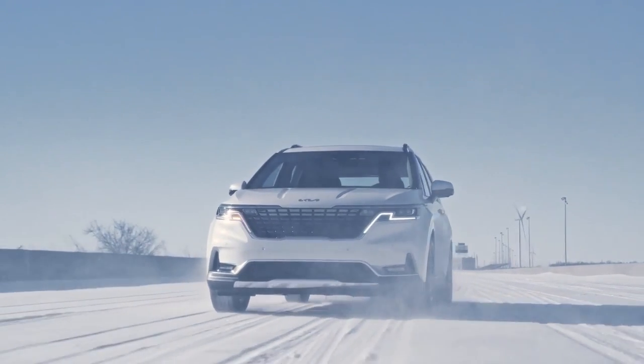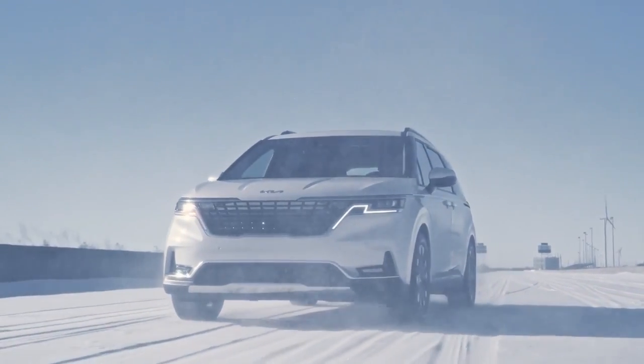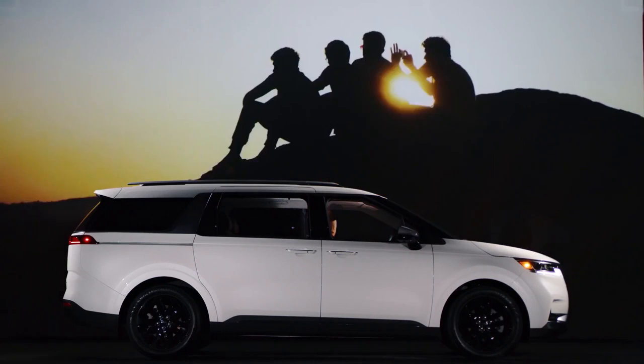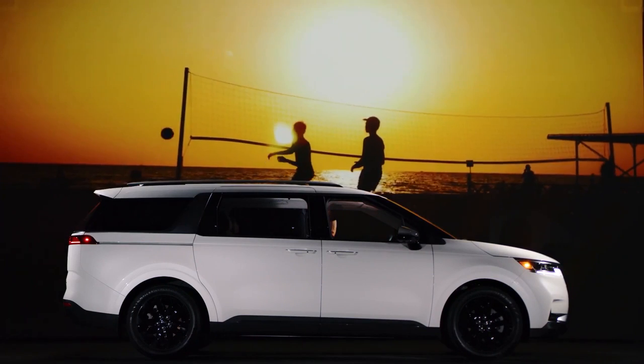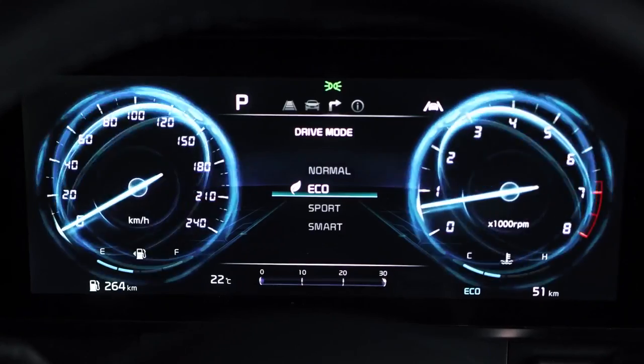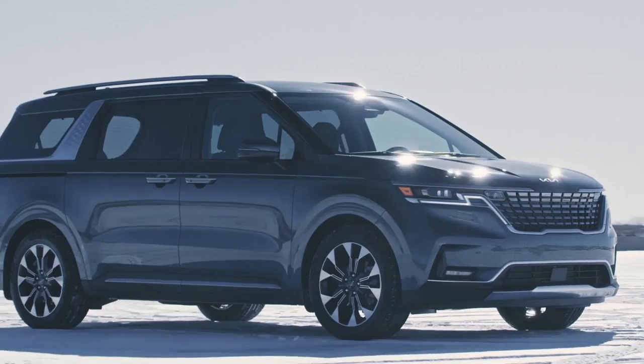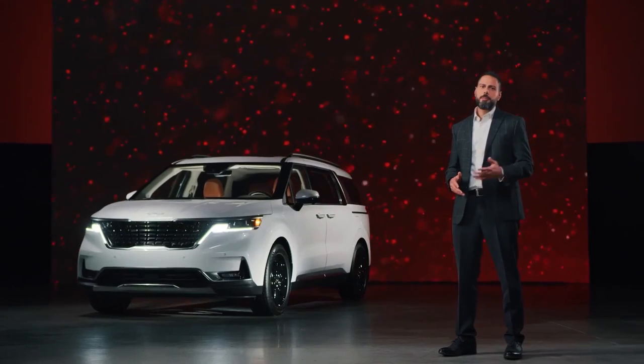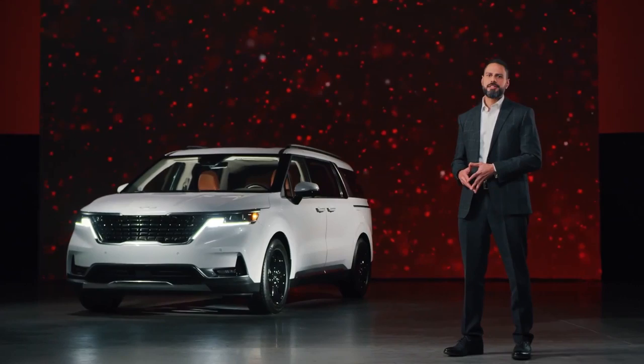It's the first of five all-new or significantly refreshed vehicles Kia Canada is set to debut in 2021. This is another statement about the future of the brand, one characterized by ambition, harmony, and inspiration. Kia Carnival brings a fresh perspective to a category in need of disruption. And not to brag, but we've been doing a pretty good job of exceeding expectations recently.